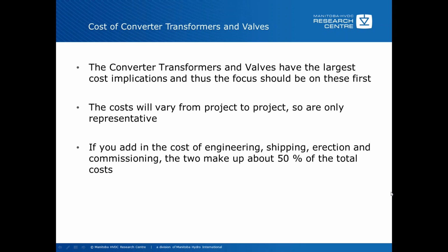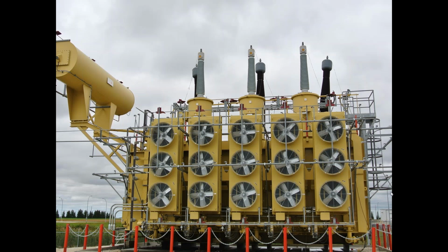So the converter transformers and valves have the largest cost implications, and thus the focus will be on these first. Costs will vary from project to project, so these are only representative. I've already gone through this, so we'll just continue on.